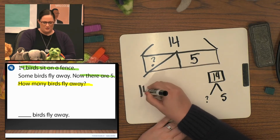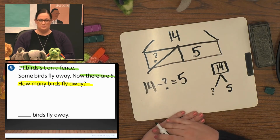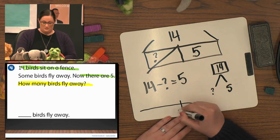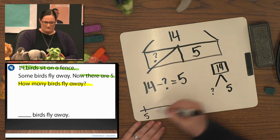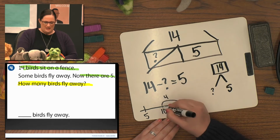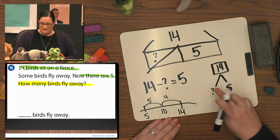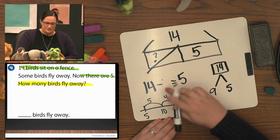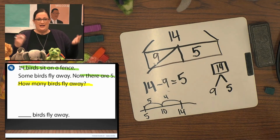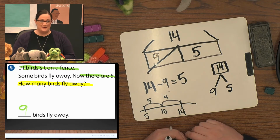No, there's 14 birds. I'm gonna take away some and there's 5 left. Well, I can start at 5 or I can go 14 and I'm gonna need to land at 5 left. How many am I gonna take away? Well, 14 to 10 is 4 and 10 to 5 is 5 and 4 plus 5 is 9. 9 birds flew away. We had 14, 9 fly away, and there's 5 left. Our answer is 9 birds fly away.